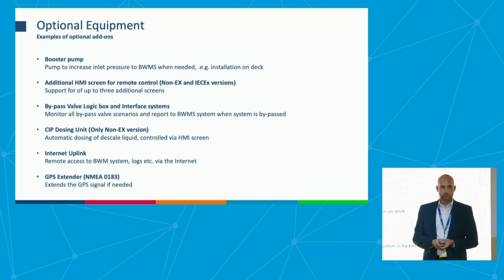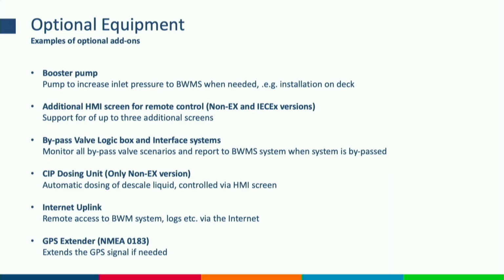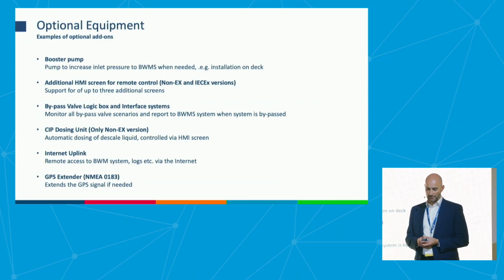In addition to the ballast water management system itself, in some occasions we also sell booster pumps. This is typically when the ballast water management system has to be installed on the deck of a vessel. Then there's not enough inlet pressure to the ballast water management system, and we can provide a booster pump to solve this. Then also bypass valve logic boxes, and interface systems with the rest of the automation and control systems on the vessel. We also offer internet uplink modules where we can remotely access the ballast water management system, and we can upload software updates, and download log files and any alarm logs, etc. And that way we can much more efficiently provide support to our customers.